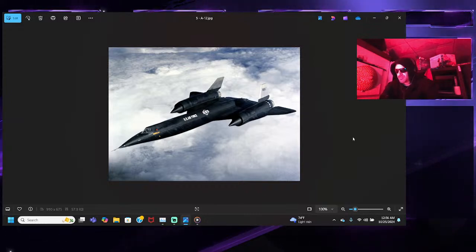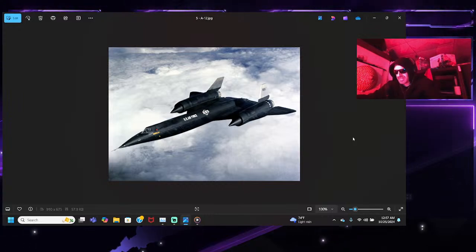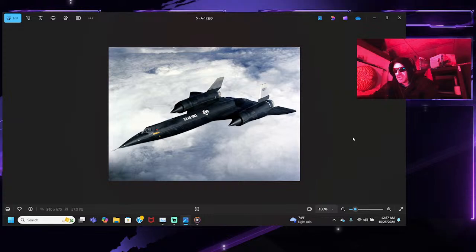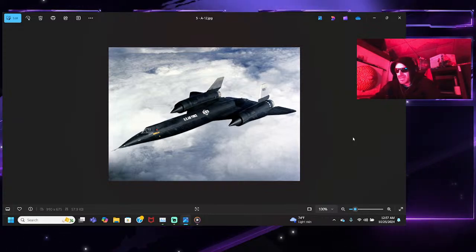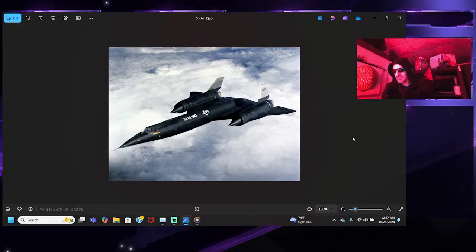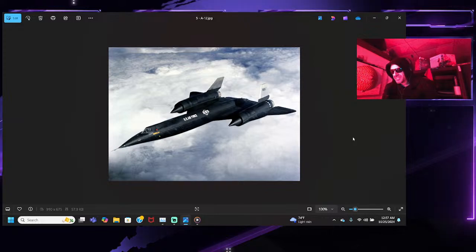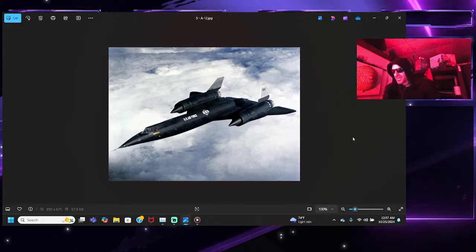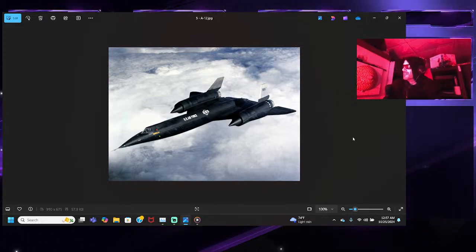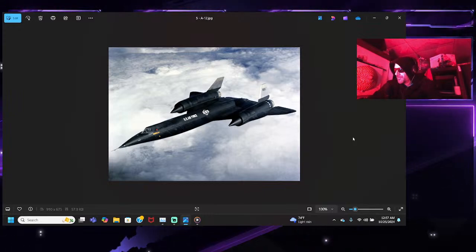Because this is just proof that if the engine is strong enough to send that thing hurtling through the fucking air, it doesn't matter what it's made out of. Holy shit, you've got enough thrust. Man, you can make anything go airborne. With enough thrust, you can fly a fucking brick. You just have to have enough thrust.